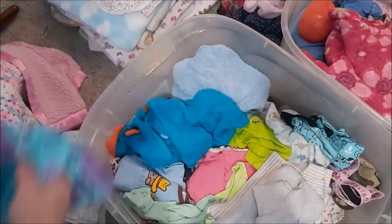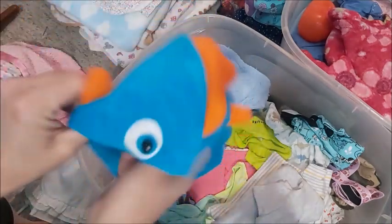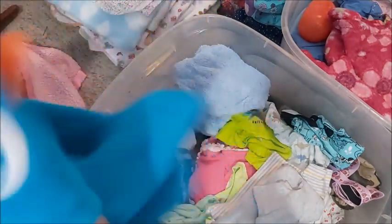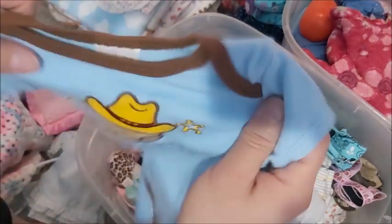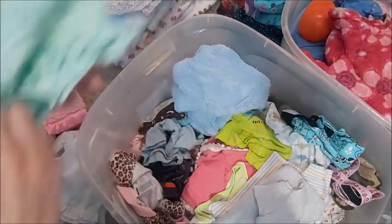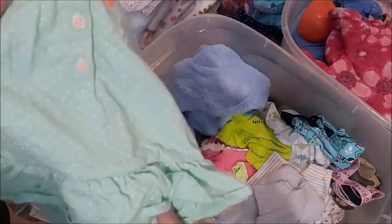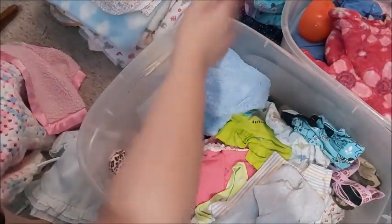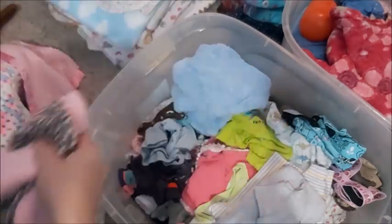Bronte Selena. Girls, this is a boy's hooded jacket. Boys. This is a boy onesie. Boys. Sorry if I'm annoying when I say that. Yeah, I'll try not to say that. Girls. Girls.